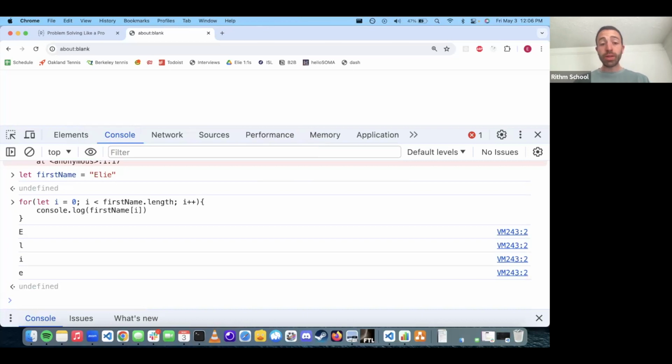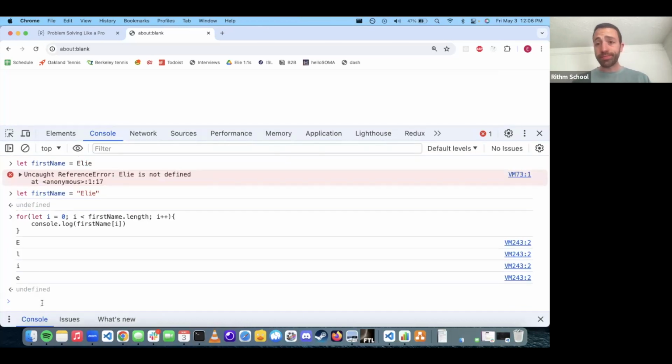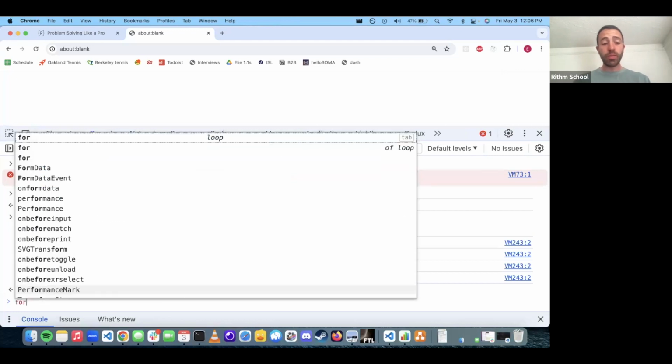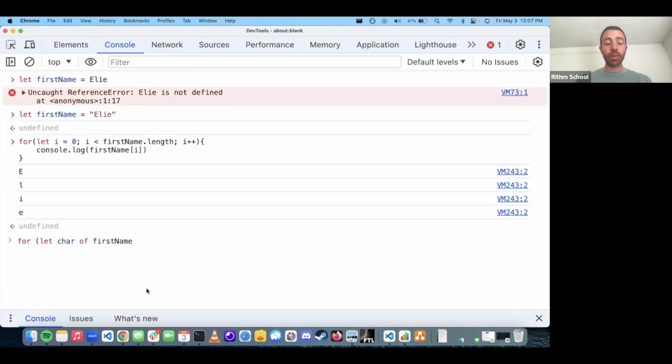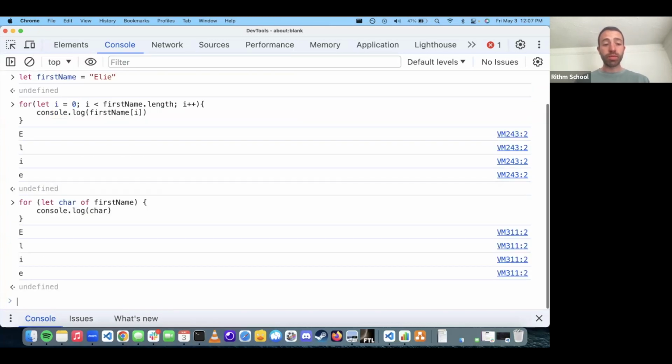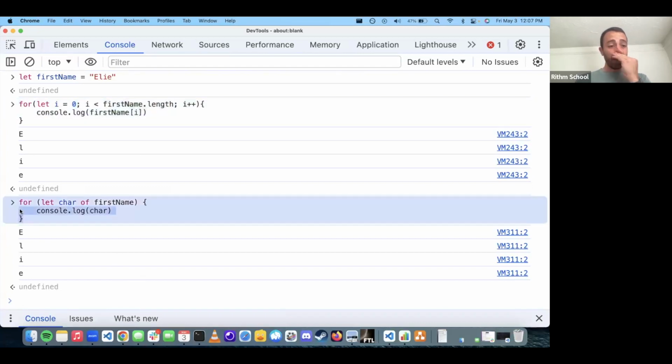Great. But there's a slightly easier way to do this in JavaScript. You may have seen this before, you may have not. For every character of first name, and I'll just dock this out so we can see it a little bit better. You can call this whatever you want. I could call this taco of first name, but character or car or char, as some people say, is a reasonable name. Let's just print out each one of those. Great. These both do the exact same thing, but being comfortable, if you want to go from beginning to end, you want to keep it simple, this is a nice construct to know about.